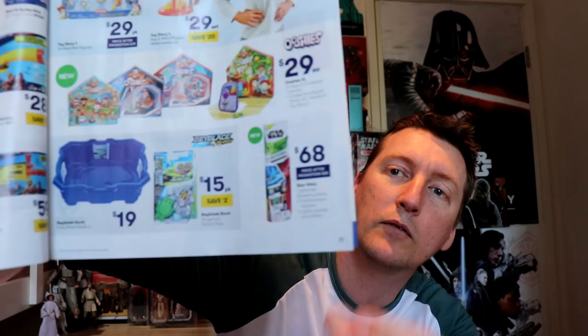Is it coming in nice and clear? That's it. No figures, nothing but that. A lot of other crap in here, but yeah. Star Wars, an afterthought in the catalogue.